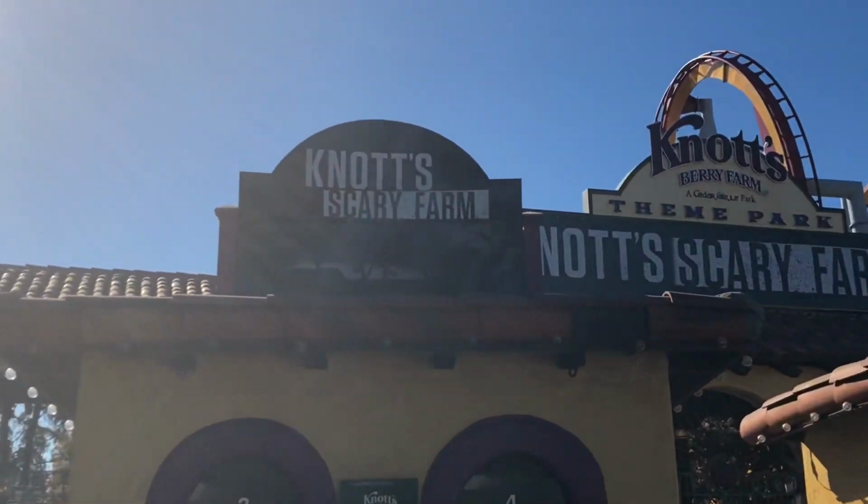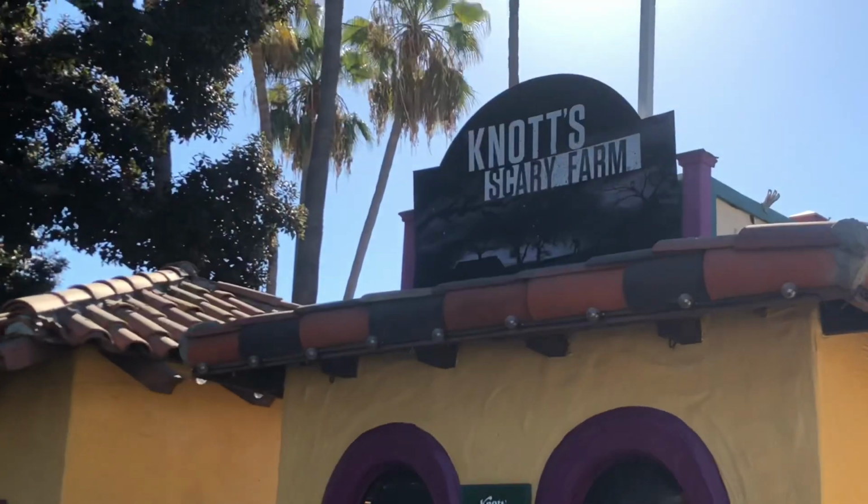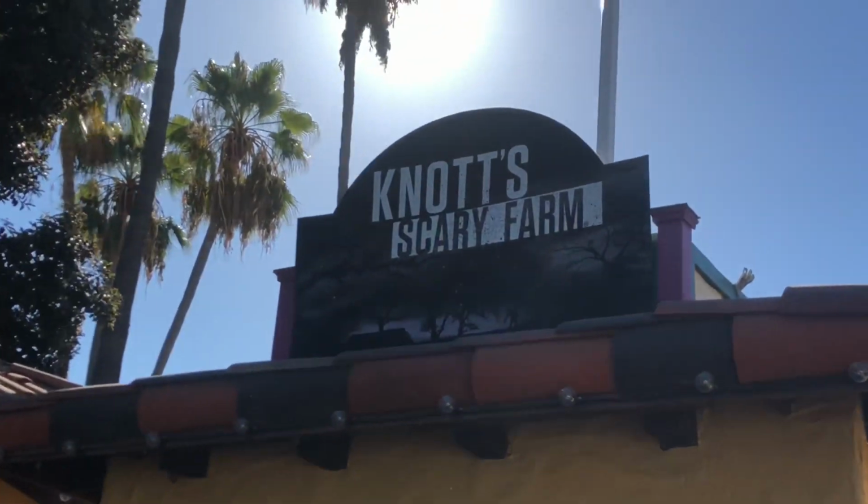And then above the ticket booths, we've got the scary farm signage out. Let's see if this one's a little bit less. Right time of day.